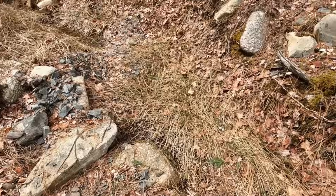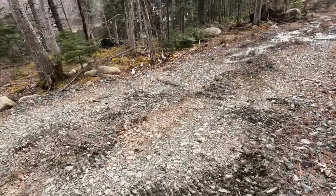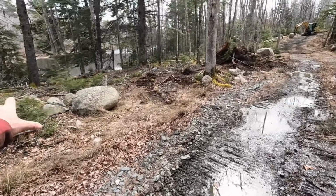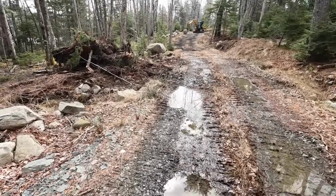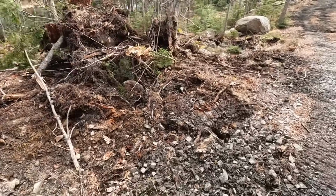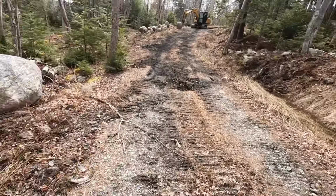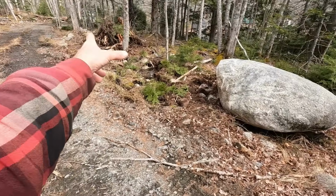Gotta fix these up some. I don't know what that screaming is over there. Hopefully it's just kids playing. I gotta get all these rocks cleaned up. I started doing some of that yesterday. There's another cross culvert. Bunch of stumps here to clean up. Another cross culvert. Lots of rocks. And there's another pole going right there.